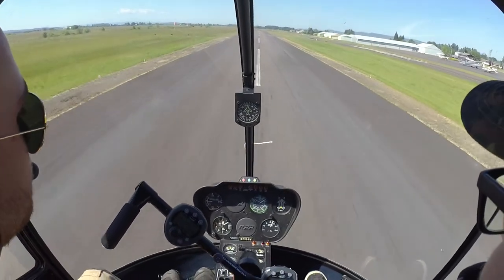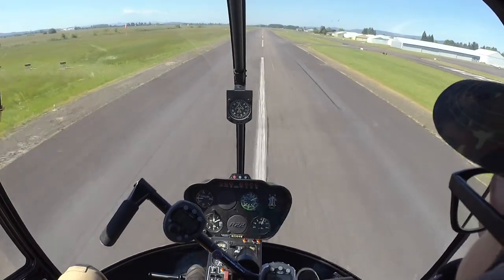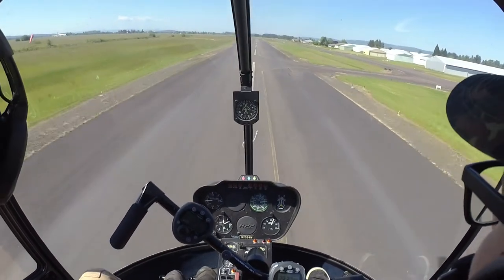Independence traffic, helicopter 2304 Whiskey, taking off from runway 34 for left traffic. Independence traffic.